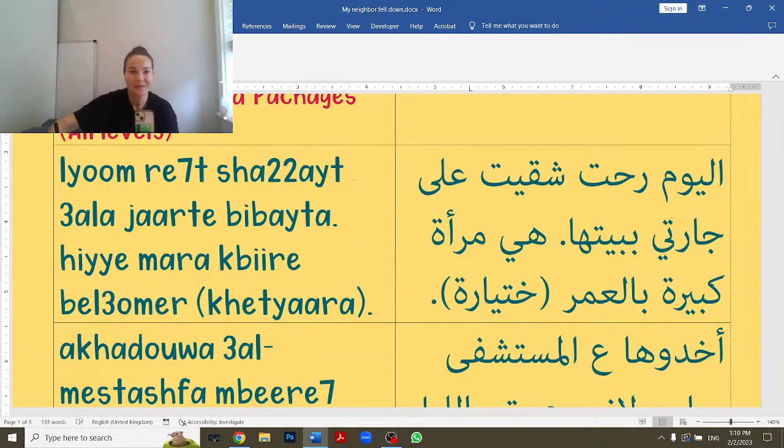Now, there is another nice word we can use, which is ختيار in the masculine form. Pronounce it as a خ, ختيار. Feminine, ختيارة. So ختيار or ختيارة are literally like an old person, like maybe you just imagine them, they have wrinkles or a cane or gray hair or something. Yeah, it's not bad to use.